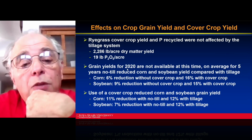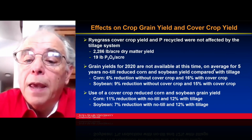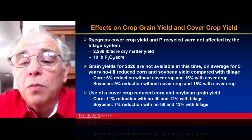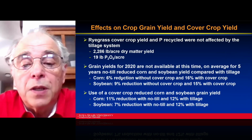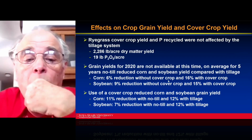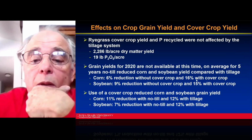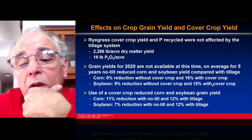Okay, the grain yields for 2020, I don't have them yet. I still need to work on the yield monitor file. But on average for the 5 years, no-till reduced both corn and soybean yield compared with tillage. In corn, there was a 6% reduction without the cover crop and 16% with the cover crop. Soybean, 9% reduction without the cover crop and 15% with the cover crop.